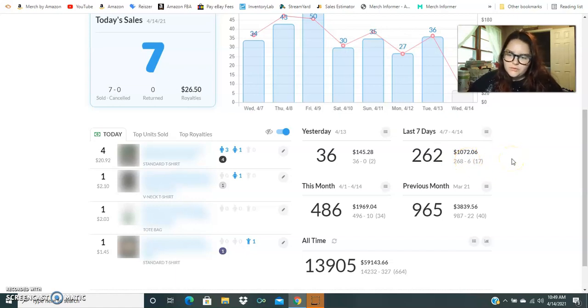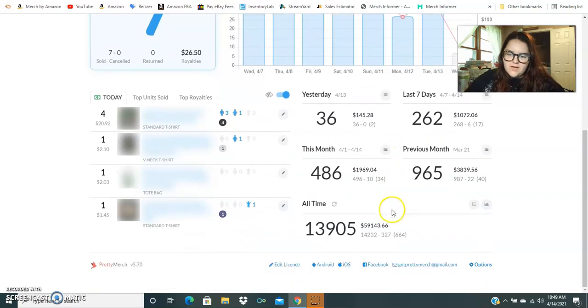Nice for me to not have to focus so much on my FBA business. I can sit back a little bit and let this pile up and not have to worry about it. Yesterday was good, $145, and so far in the month of April, we've done $1,969, and we're only halfway through the month. Not even halfway, because I'm recording this on the 14th. So, yeah, I'm really happy with that.